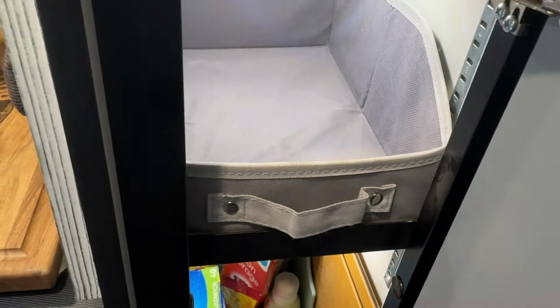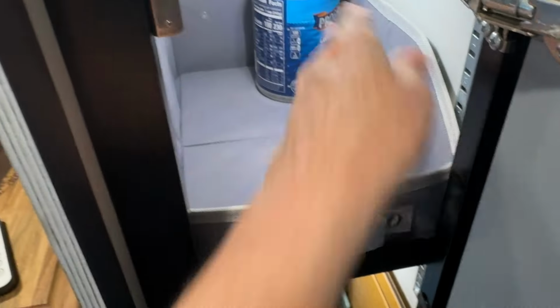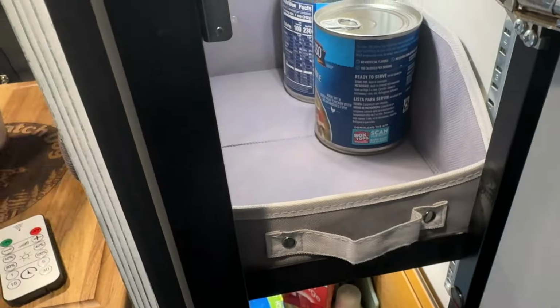I also installed these fabric liners by Neat Freak. I found them at Lowe's and they fit perfectly in the space and quiet any rattles as we move on down the road.